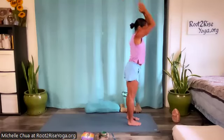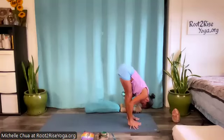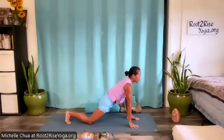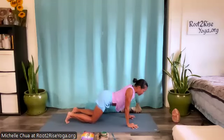Side two, inhale, sweep your arms overhead in Urdhva Hastasana. Exhale, bow forward in Uttanasana. Plant your fingertips on the earth. Inhale, step your right knee back in Anjaneyasana. Hold the breath as you step to plank pose. Then exhale to Ashtangasana, lowering knees, then chest, then chin.